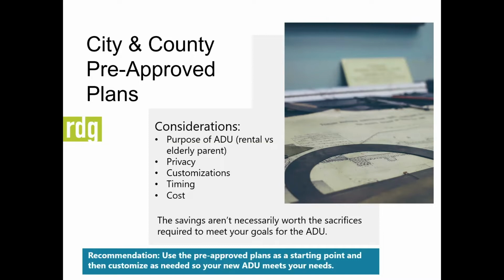But is it worthwhile? What are you saving? With the county pre-approved plans and the city pre-approved plans, you're saving 2 things. You're saving a little bit on the cost for the engineering, and you're saving a little bit on the time for the permit processing. So is that worth it to you? That's what you have to answer.